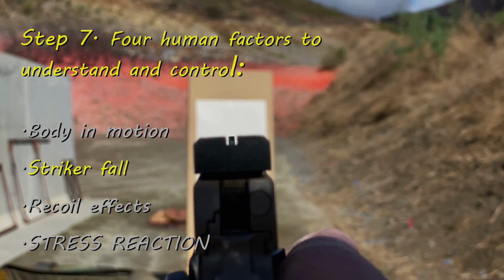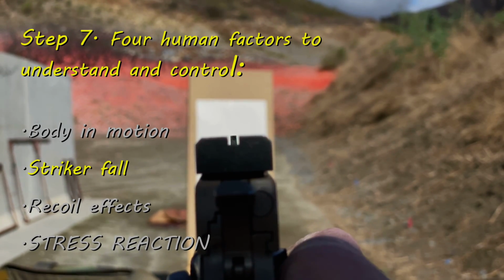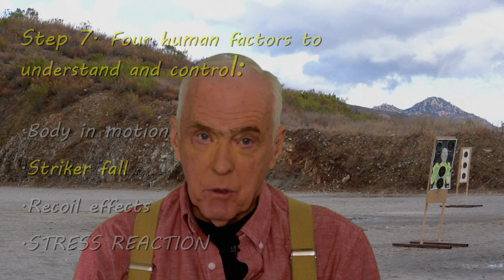Next. It is not humanly possible to drop your striker or hammer with absolutely no motion. Yes, good training and experience will decrease that amount of movement, but a tiny bit will always be there. At handgun ranges, you can essentially ignore the small amount of natural motion, once you've trained yourself, of course.